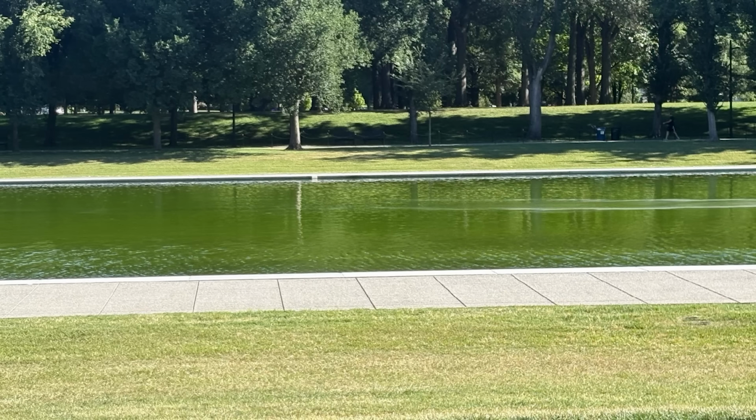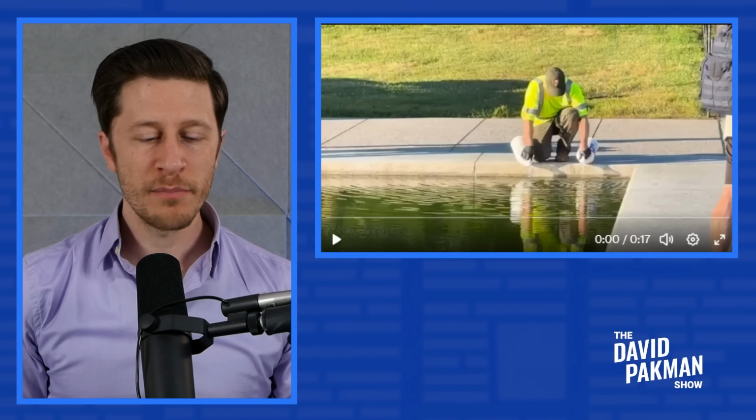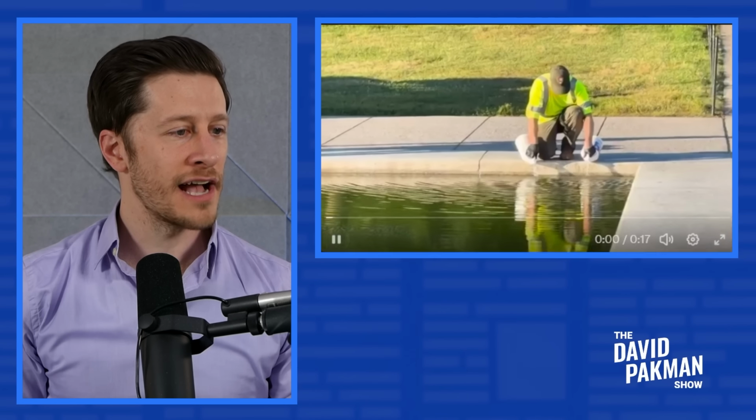And we have a picture from yesterday morning. It is greener than the Boston Celtics parquet floor edges at the TD Bank North Garden. I don't know. It's greener than a leprechaun. It is green, and it is happening again. And video was captured of workers dumping hydrogen peroxide into the reflecting pool.